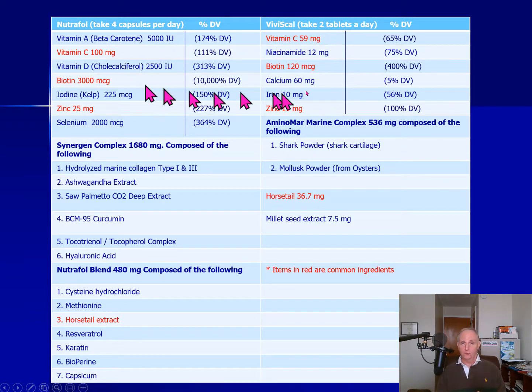Now, they both, Nutrafol and Viviscal, have a variety of vitamins and minerals. I'm giving you the dosage of the vitamins here. For instance, with beta-carotene, vitamin A, they're giving you 5,000 international units. And over here next to that, you see that's 174% of our daily value, DV. Daily value is the amount of that nutrient we're supposed to be getting per day. And this is giving us, in the case of vitamin A, 175% of what we should be getting per day. If we look at biotin, for instance, in Nutrafol, they're giving you 3,000 micrograms. That comes to 10,000% of the amount of biotin we should be getting per day.